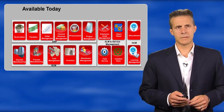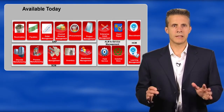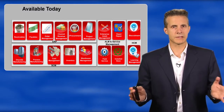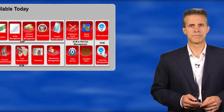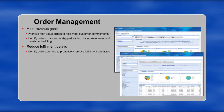Today we have available 17 Endeca extensions across ERP, supply chain, asset lifecycle management, service, and HCM, with more to come. So let's highlight a few of these that are relevant today for our purposes here.